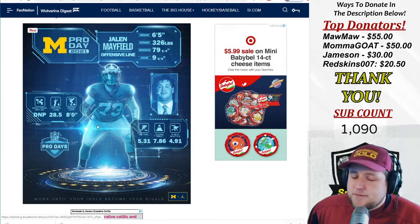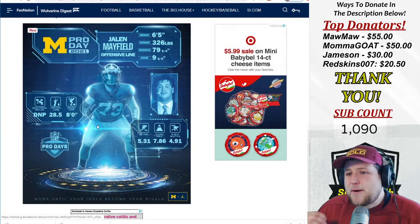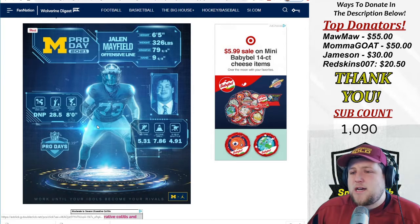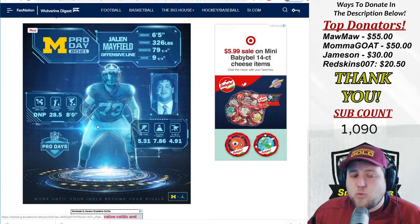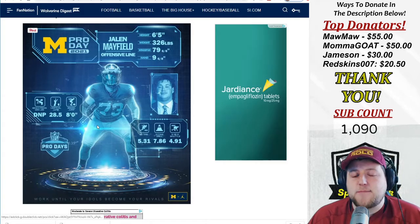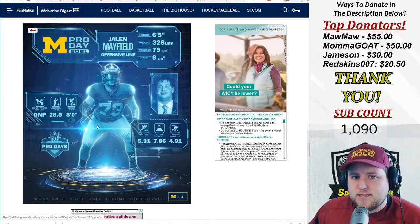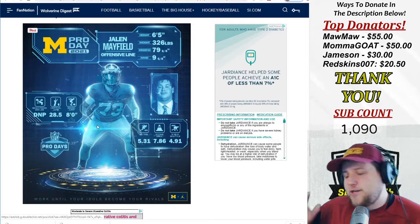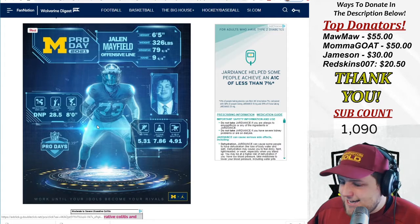But yeah, Jalen Mayfield, I would take him over a Brady Christensen. I'd probably even take him over a Dylan Radunz. I like him over some of these tackles, but he's got to be coached up and he's got to be willing to work hard and hit the gym to make it to the next level and be an actual great tackle in this league, because he's got the measurables to do it. Just got to get the workout in, man. Got to get the work in.